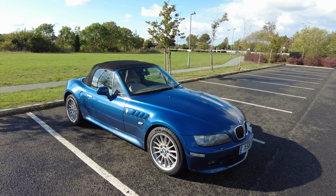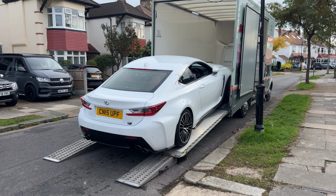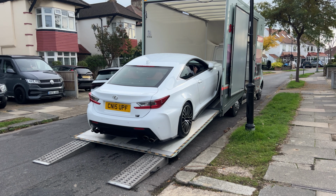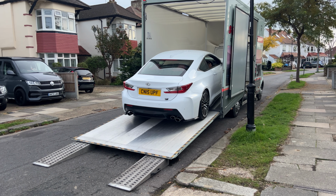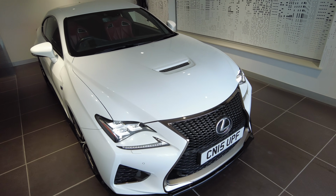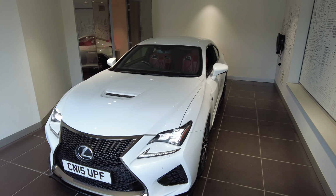Fortunately, when I spoke to the dealer, they agreed that they needed to get the car back to take a look at it, and they sent over a covered transporter. So now it's just a case of waiting to see what the dealer finds out. I do really like this car, and I hope I see it again. But if it's permanently broken, then I'm just going to have to find something else. Fingers crossed we don't get there. But let's see what they find out.